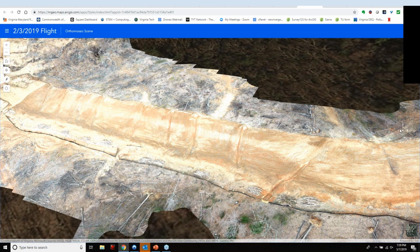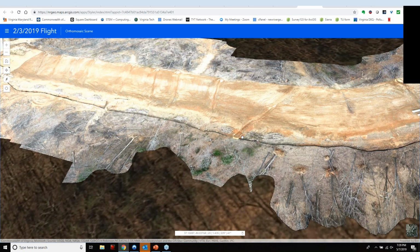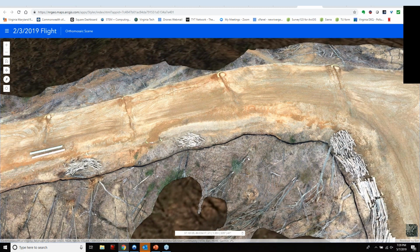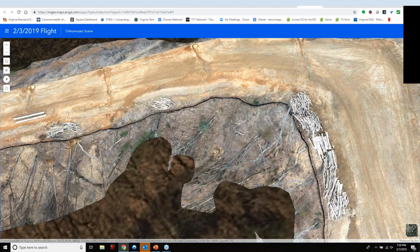Some of these are also old fire roads, so they wouldn't be considered. But when you're down on the ground and you start seeing trails, that usually is indicative of sediment having left there at some point. Looks like that's had some issues.